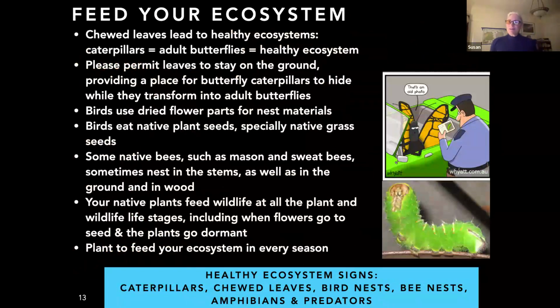So what are my ecosystem success criteria? Healthy ecosystem signs, in addition to clouds of butterflies. It's caterpillars. It's those chewed leaves. Chewed leaves are good. It's bird nests. It's bee nests. Most of our bees, 70% of them, nest in the ground or in a pristine dune. Amphibians, predators, this is what a healthy ecosystem looks like.